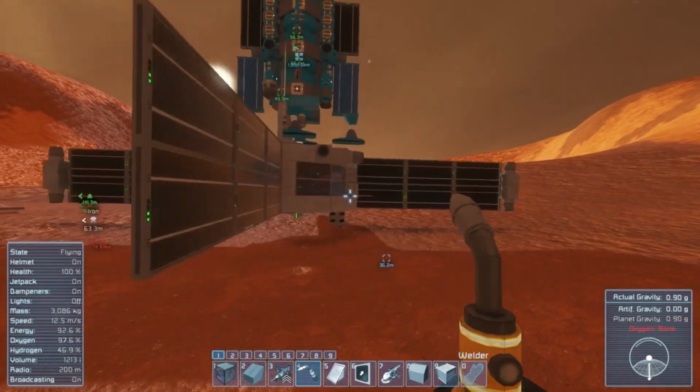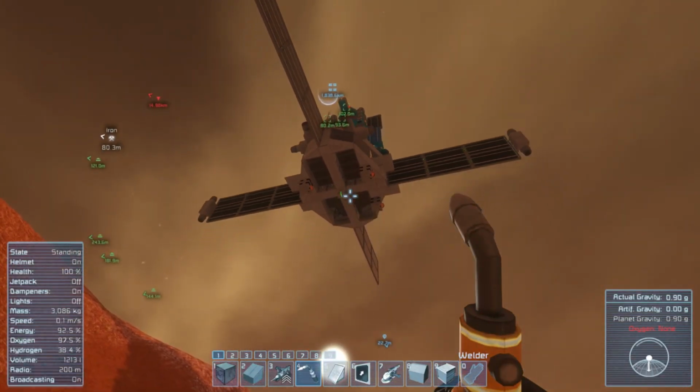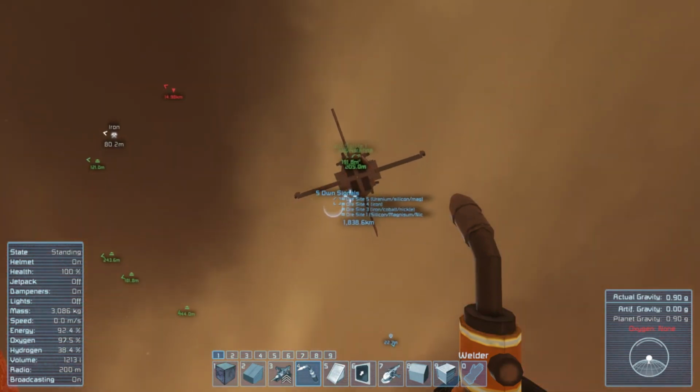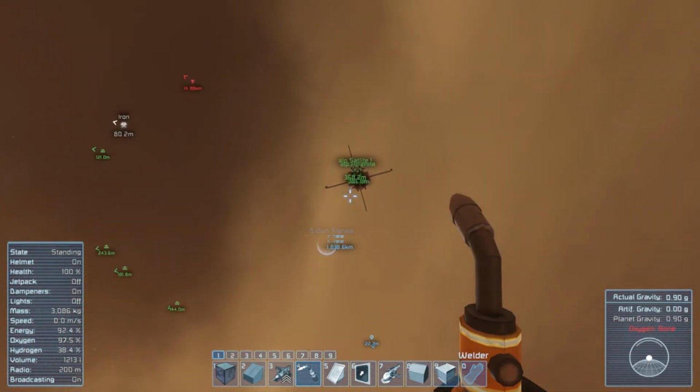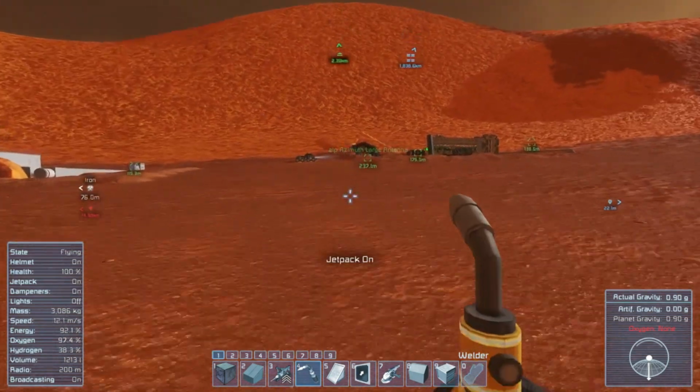Now you've got merge blocks attaching you to it. Yeah. Hey! Should add more power to it. Brave Shiva leaves the atmosphere. Blasting off. Team Rocket is blasting off again.